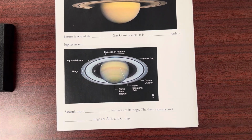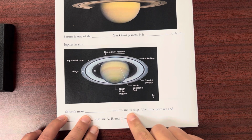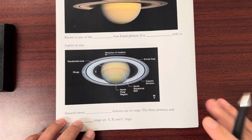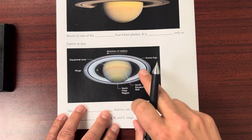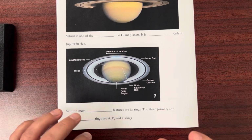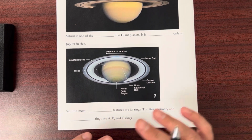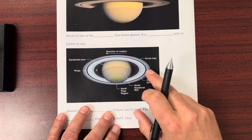Now, the most obvious thing about Saturn, though, are the rings that we see around Saturn. And you can see these in a telescope. So Saturn's most spectacular feature are its rings. You can see in all these images that there's different colors and different shapes on some of the rings. So there's multiple rings here that you see.